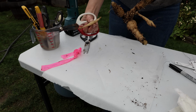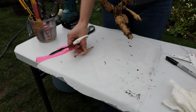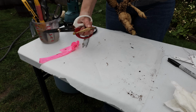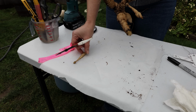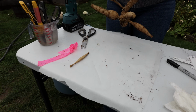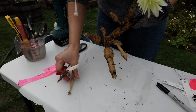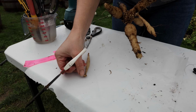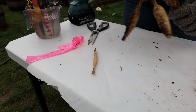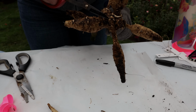So this is a really small tuber. It's skinny, which is what concerns me. This variety does make fairly skinny ones. This one might survive storage. I might even give it a little extra babying, and it also might not. What I'm doing here is looking for the crown. Actually, you can see on this one, that little paler spot, that's an eye. That's a little bit of growth, a little sprout for next year. We can see one right here as well.